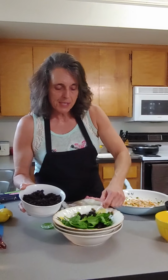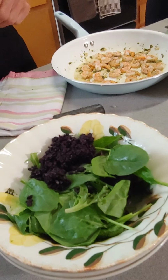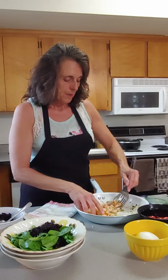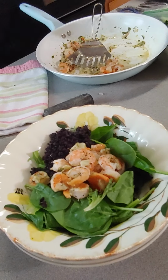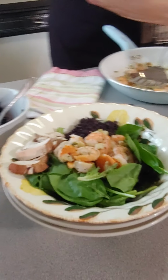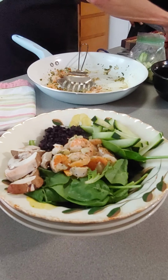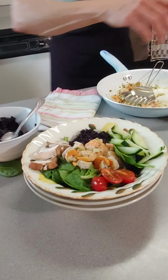So what I'm going to do here is take a little spoon of this rice. I'm going to create my own little bowl here. And I'm going to scoop my little shrimpies on there. And I'm going to throw in a couple of these wonderful baby portobello mushrooms. And we'll put some cucumber in there. And a little tomato. And let's do some of this wonderful avocado. That makes it better too.